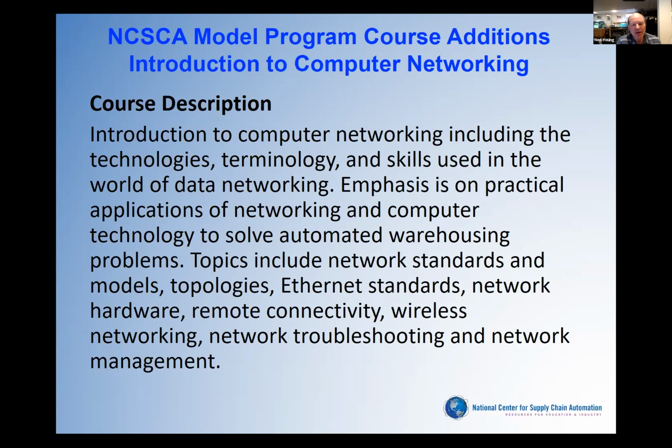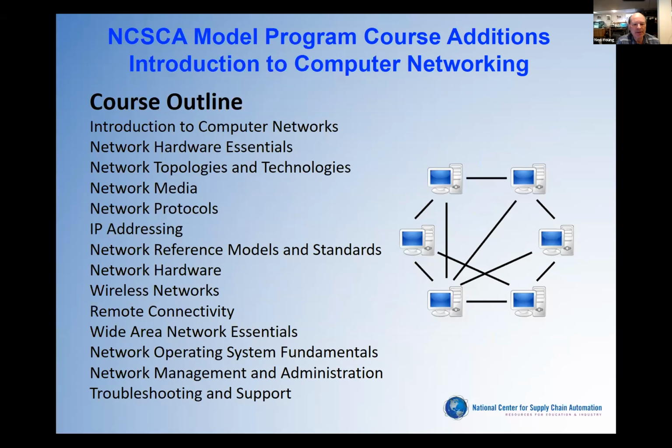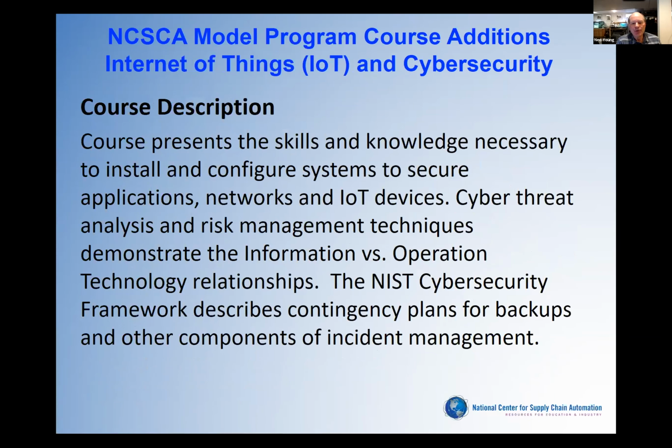The next slide is an outline, just to give you an idea of the topics that we're talking about. But again, as the last point makes, we're looking at troubleshooting and support for these networks. Then the next course deals with the Internet of Things. I think the biggest change I've seen in the 10 years that I've worked with the center has been the introduction of IoT devices.